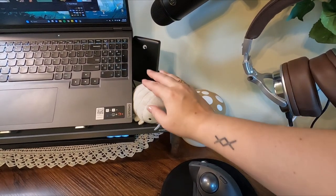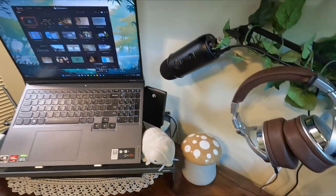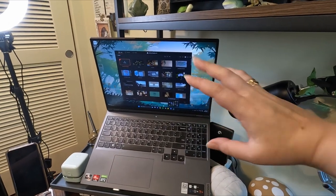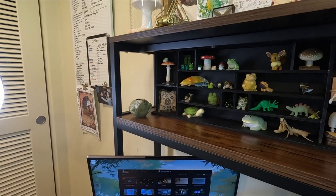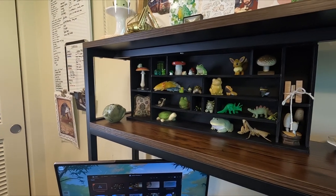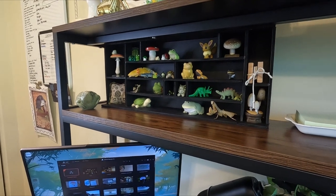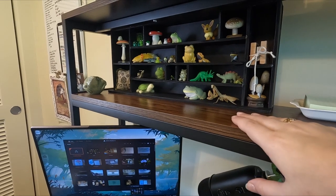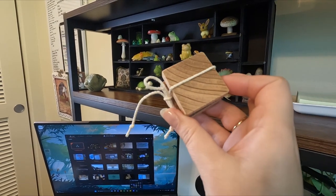I would love to have more this size because I don't really do large items. As you can see, I'm about to be editing some videos. I've got DaVinci up. But we'll move up here. This, of course, is my little trinket shelf that we just made on the channel. I love how it turned out, and I've got plenty of space out front to add things if I need to.